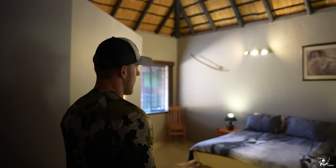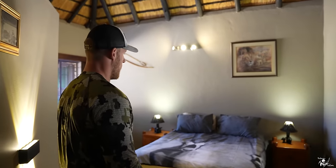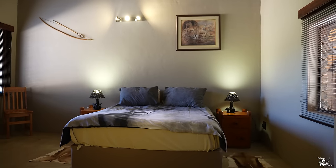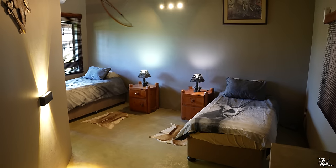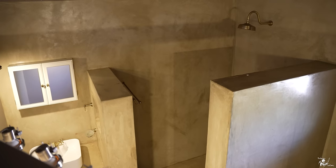Okay, Bushmen's has 2 rooms to offer. One they have a queen bed in, and then the other rooms have twin beds in. Very spacious. Very modern, updated, and then full bathrooms in every room. Okay, now I'm gonna show you where we eat breakfast every morning.